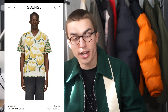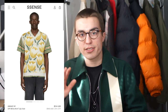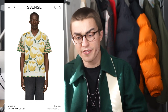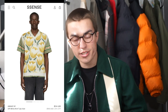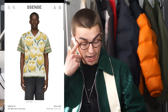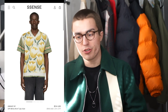Let's keep it moving. Next up, we have this Awake sweater. I think Awake makes some really nice knitwear. There's that whole realm of streetwear, skate, leisure type brands that I think a lot of them have really stepped it up, especially in the knitwear department. So this is a nice little tulip vest is what it's called. Very Tyler the Creator going on right here, but I think the colors are great. I think it's a cool style, a good statement sweater, but still something that I feel like you could wear often.